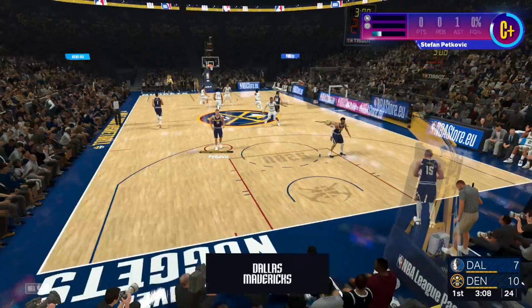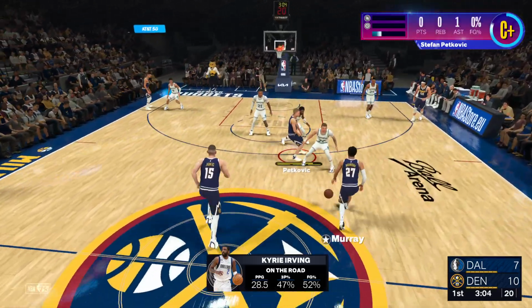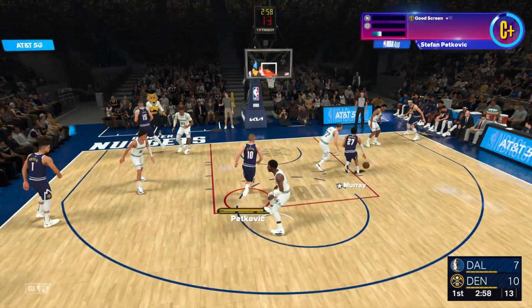Boy, he is looking confident. Love how they're using him so far. And you know what? They're going to keep using him. I mean, he'll be the centerpiece of their offense today. You can bank on that. Now here's Murray. He's got 6.